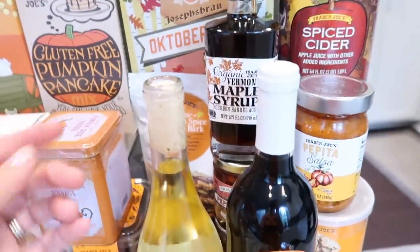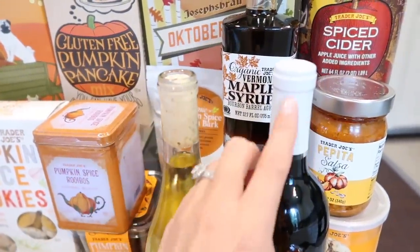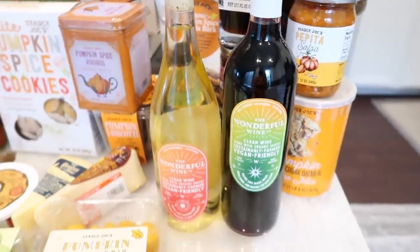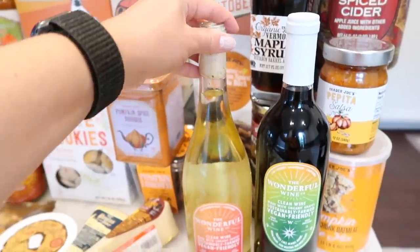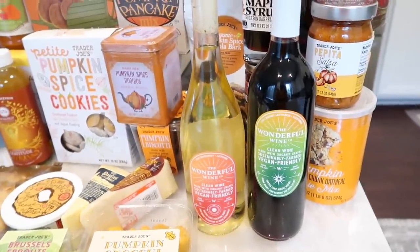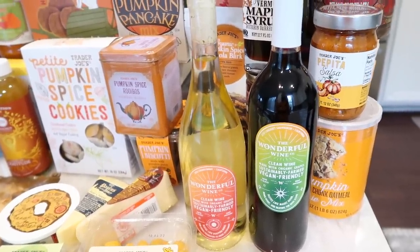Now tell me this though. I love that this is showing the natural cork on here, no seal. And this one has a seal and it just makes it look cheaper in my opinion. I like this one so much better. But we're gonna try these both in the taste test. We're gonna let you know which wine we prefer and how they rank amongst our little wine taste buds that we have.